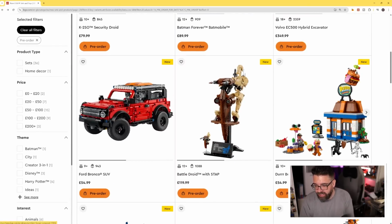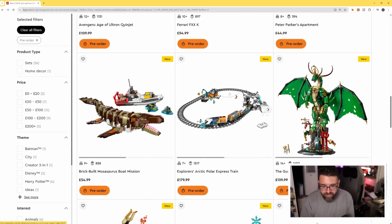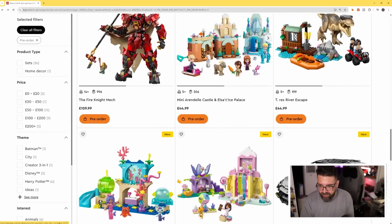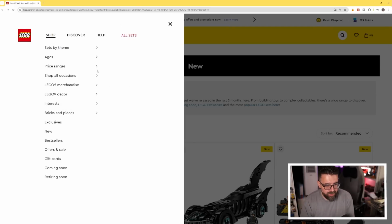The Durr Burger is quite cool, but I don't need 2 burger places. I know that's August because I've got my eye on that to go with the set I've already got. I don't need a new train this time. And yeah, let's see if we can... There must be a way to shop for everything on this crazy website that doesn't really work.